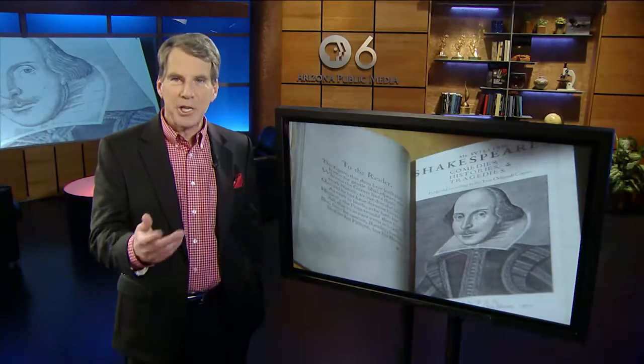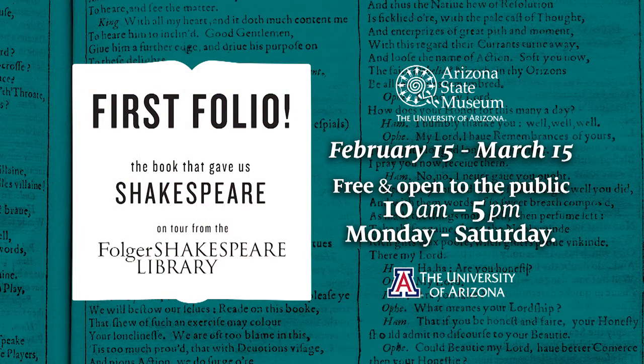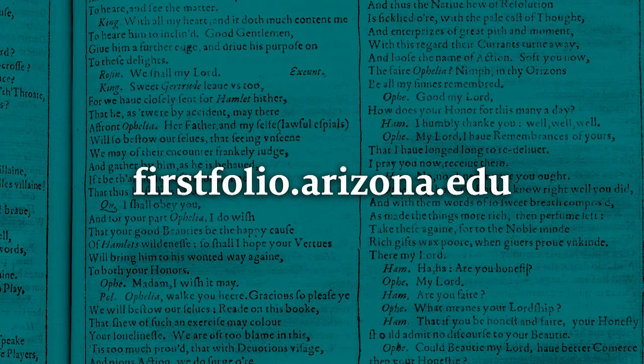You can see Shakespeare's First Folio at the Arizona State Museum on the University of Arizona campus, February 15th through March 15th. The exhibit is free and open to the public 10 a.m. to 5 p.m. Monday through Saturday. Find out more about the exhibit and the many events celebrating this unique occasion at firstfolio.arizona.edu.